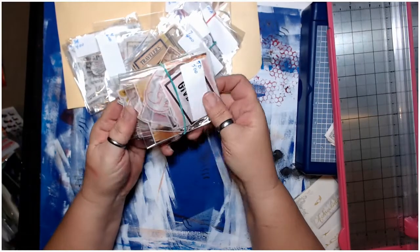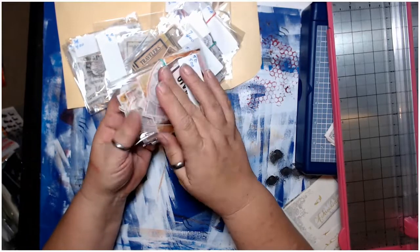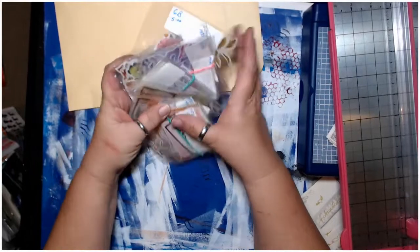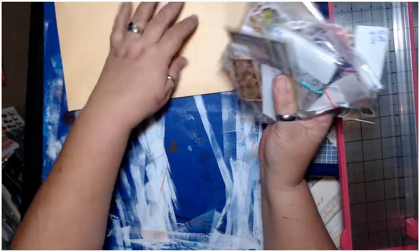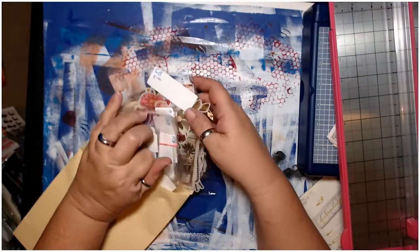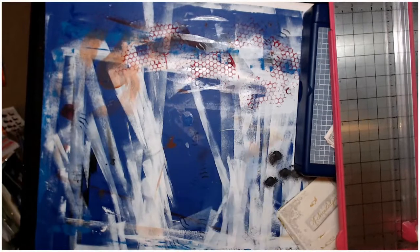And these ones are like a hodgepodge mix of stuff. They're really cool, though. And I'll show you on auction day what's in there. So I got some of those. And like I said, they're like washi stickers. They're made from washi tape, but they're really cool, and they're all stickers that are available in my shop.